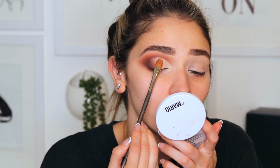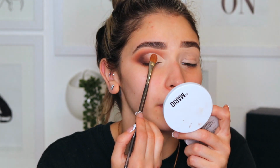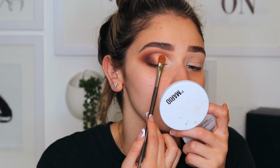This shade, I think I'm going to go in with this shade. I'm going to pick up La Bronze, and we're just going to pack this on in the lid. See, I'm having a hard time picking up these shimmer shades. Even swatching them, they were a little difficult to pick up.